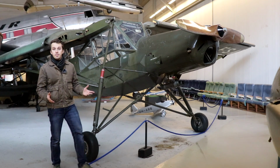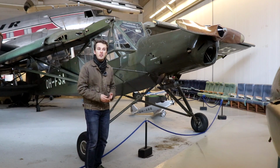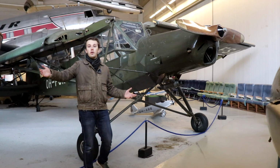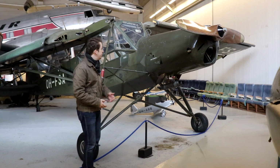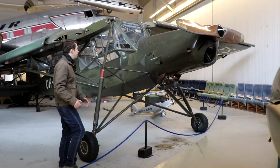If you're on the Eastern Front and you need to get from one place to the other and you don't want to take a 109 because you're not quite sure what the conditions are going to be on the other side of the front line, then you take this wing because it can land everywhere, seriously everywhere.